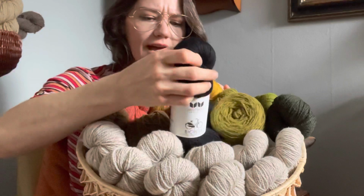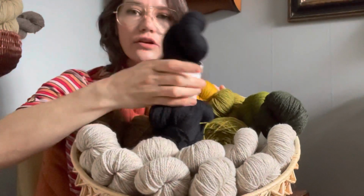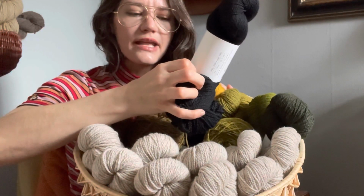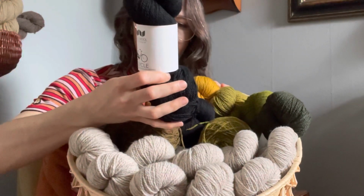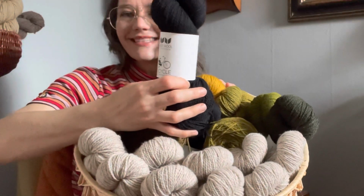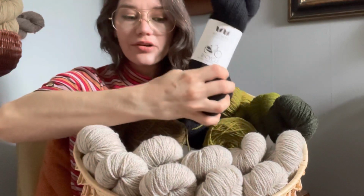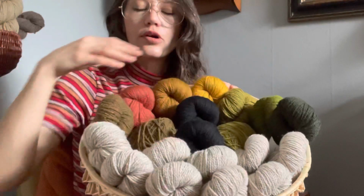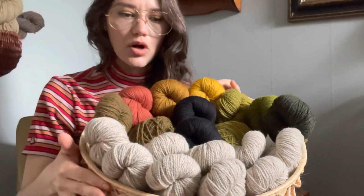If I haven't mentioned yet, I purchased the Bicycle base from West Wool, which is a fingering weight base yarn. It is 10% Texel and 90% Falkland Merino. This is the Copenhagen color, which is a nice flat black. And this yarn is 390 yards per 100 grams. I bought 2 skeins of black to knit for the collar of the Stephen West Bobble cardigan.